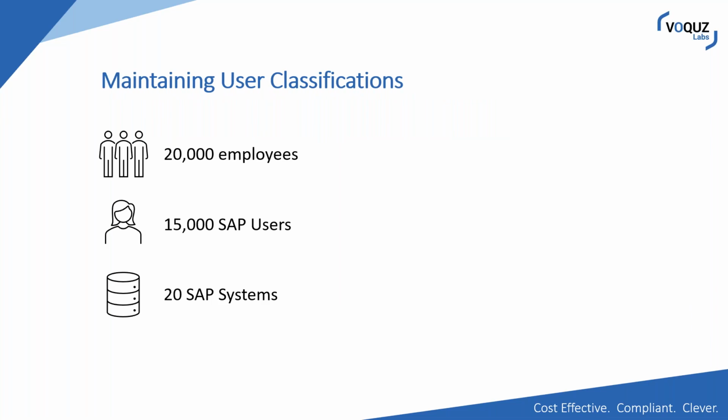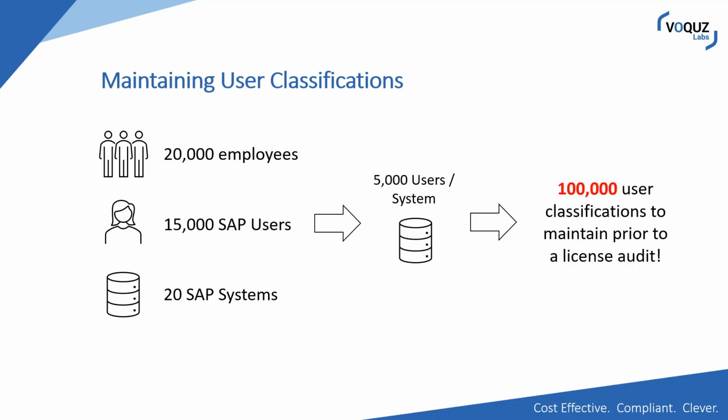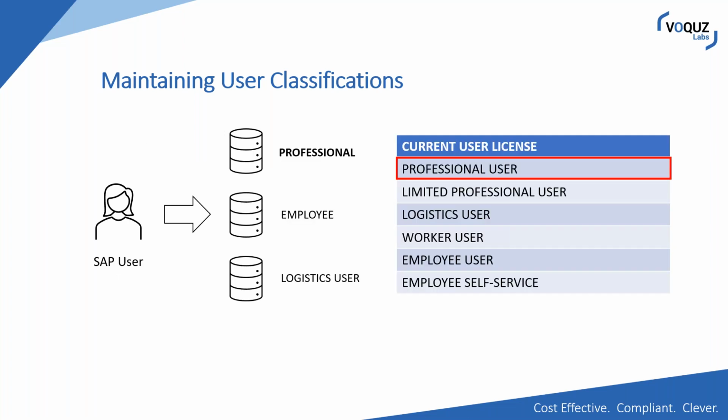Let's take an example of a customer with 20,000 employees, 15,000 SAP users and 20 systems. Now, it's unlikely all 15,000 SAP users are going to have access to all 20 systems, but if this client has on average 5,000 users per system, that means they're going to have 100,000 user classifications across all systems to maintain prior to a license audit. So that's obviously quite a lot of work, and it's time consuming, so you'd have to prepare well in advance to get that work done. But it really should be done to make sure these user classifications are correct. You could end up non-compliant or significantly over-licensed if you're not fulfilling these processes.